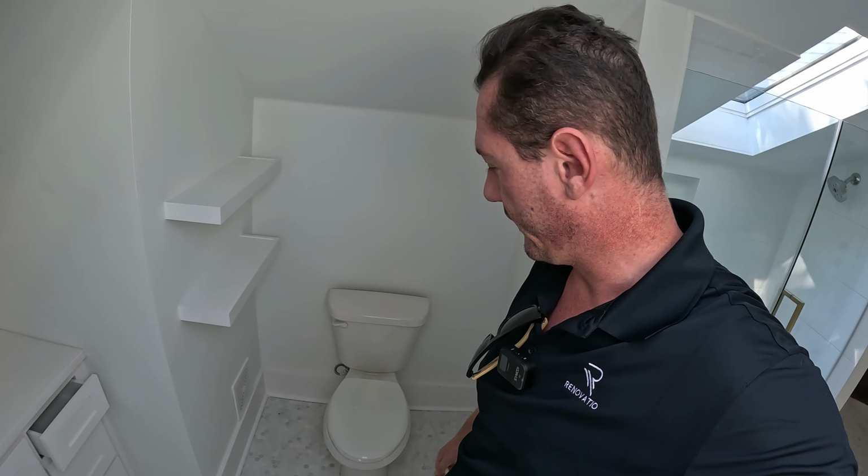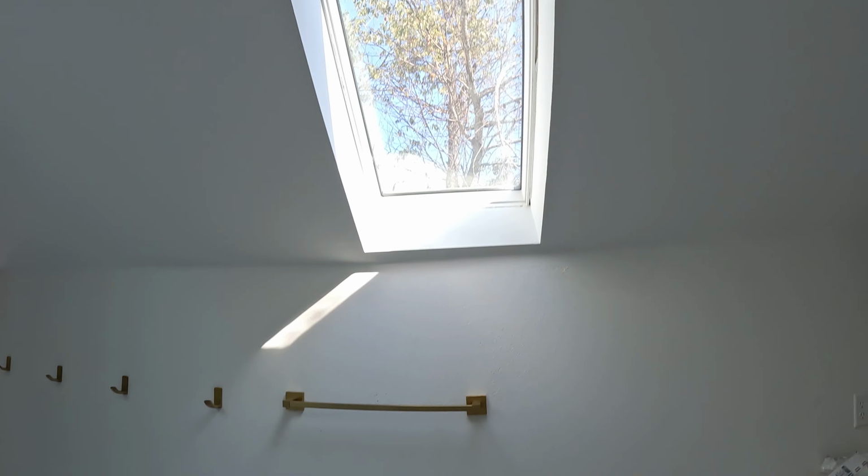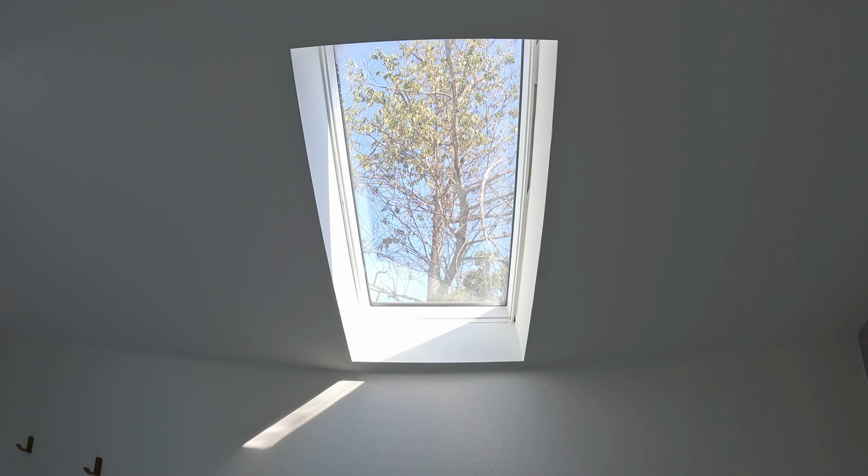So now that we have the toilet installed, I can finally test my theory. Yeah, and look at that, perfectly framed.